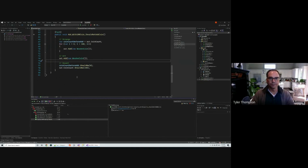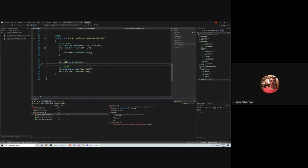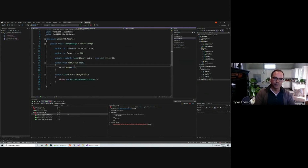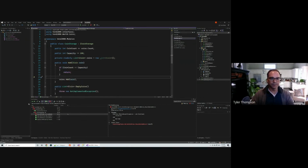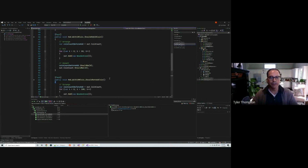And why did that fail? Our implementation just added it to the list. That's right. And so if this was one of the requirements, and I think it should have been a requirement, I think I missed that, we should come in here and now say if coin count equals capacity, then we're just going to return. All right. Perfect. We're looking good there. Nice. Good catch. I tested that before this, and I didn't remember that I didn't have it as a requirement.